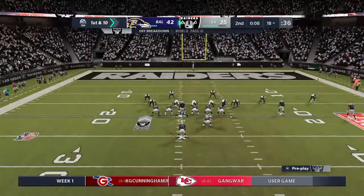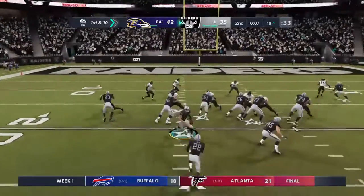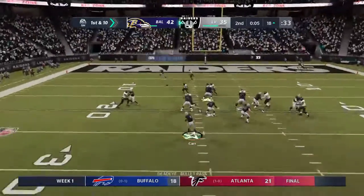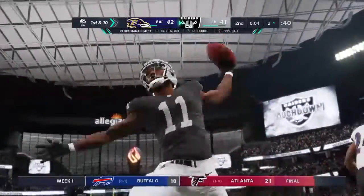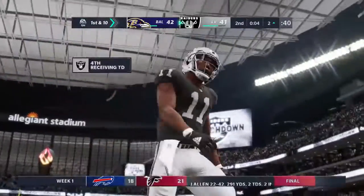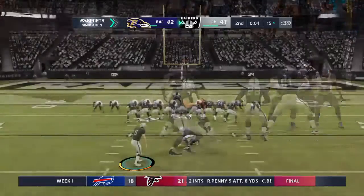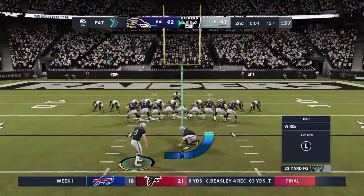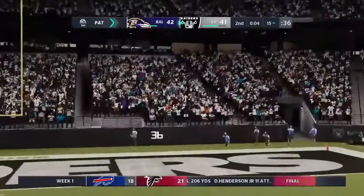So from inside the 20, here's 1st and 10 at the 18. From the red zone now, they'll look to throw. The quick slot, caught, and he is in. Touchdown, Raiders. Henry Ruggs, in the final seconds of the first half. And the Raiders are within an extra point of tying this thing up.